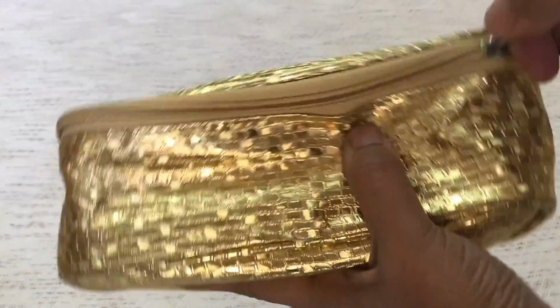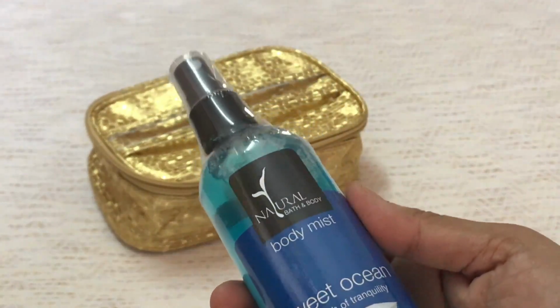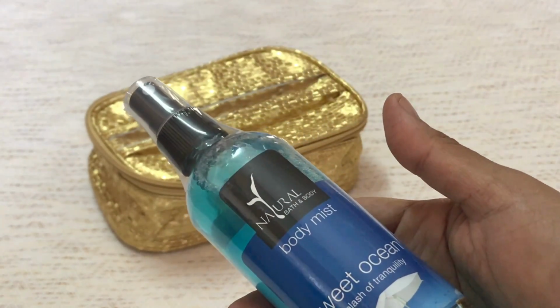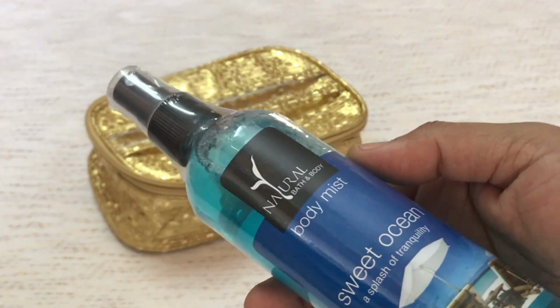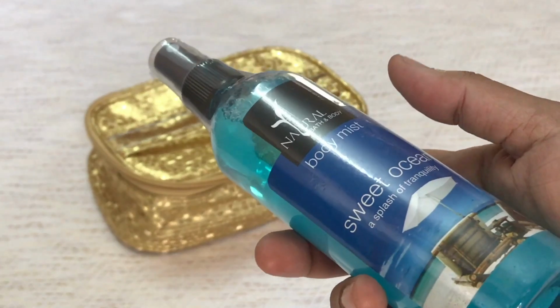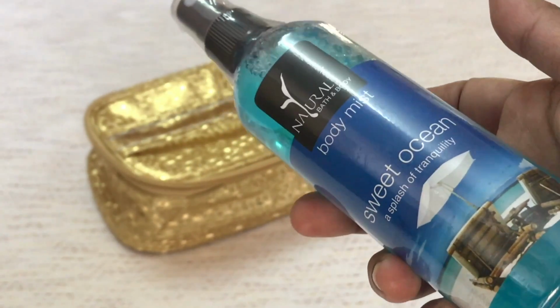So let's open and see what all we have received. Okay, so these are all the things. So the first product that I can see is a body mist, a full size body mist from Natural Bath and Body in the fragrance Sweet Ocean. So there are 3 choices available for this fragrance, and I have used this Sweet Ocean before and it's a beautiful fragrance, and hence I chose this again.